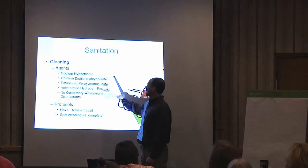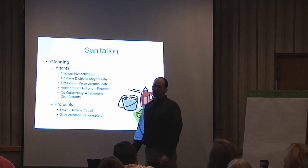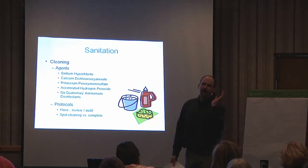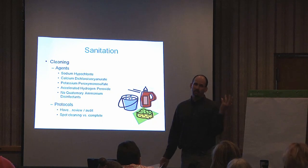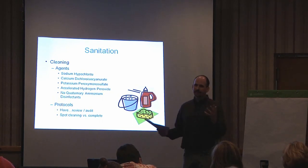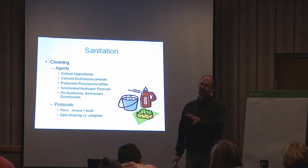Bleach is the first one. These other two are bleach light, so it can't be bleached. It does beat up equipment. You've got to worry about corrosion issues. It is tough on cat and dog respiratory systems. That's huge from a health standpoint. If we're constantly abusing the respiratory system, we're going to get sick. So we've got to be careful. Yeah, we're killing all the germs, but guess what?